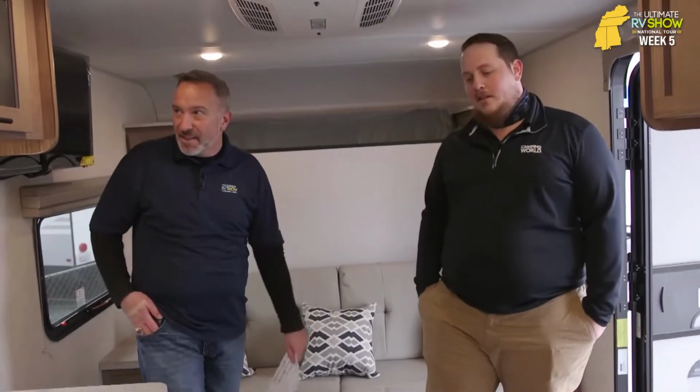Absolutely. For a chance to get out and see America the safest way possible, and something like this, a bunk model, sleeps 7 people. But during the Ultimate RV Show, this beauty right here, the 2021 Forest River No-Boat 19.3, $27,995 or as low as $6.90 a day. Wow. Less than $7 a day, man. That's awesome. Absolutely. $7 a day.